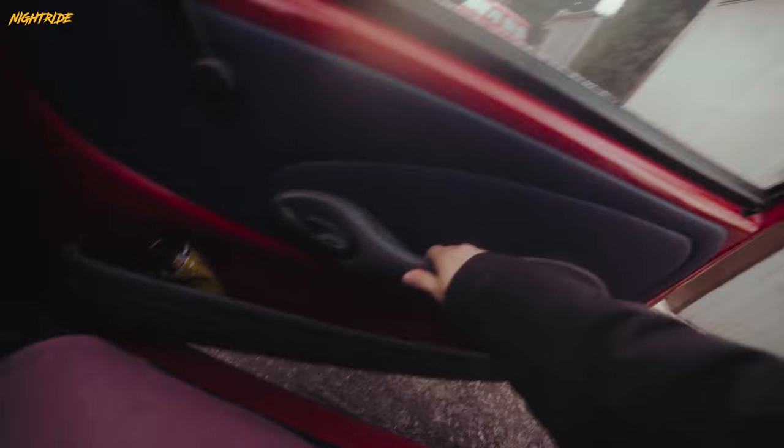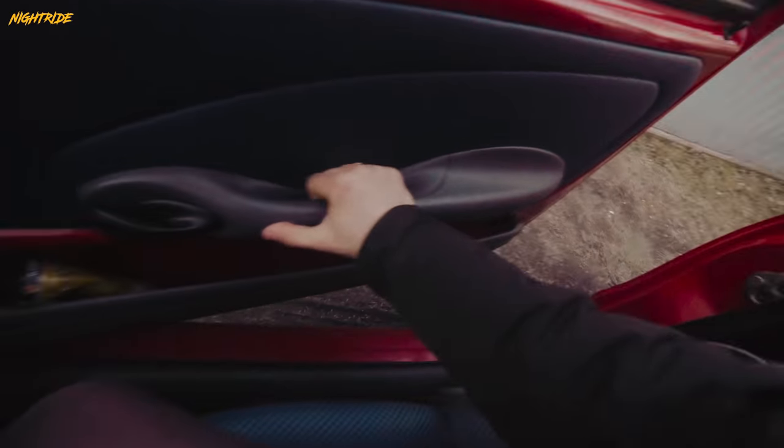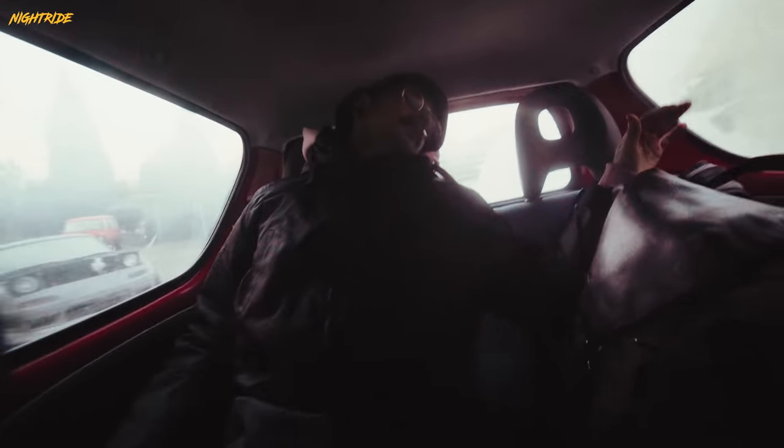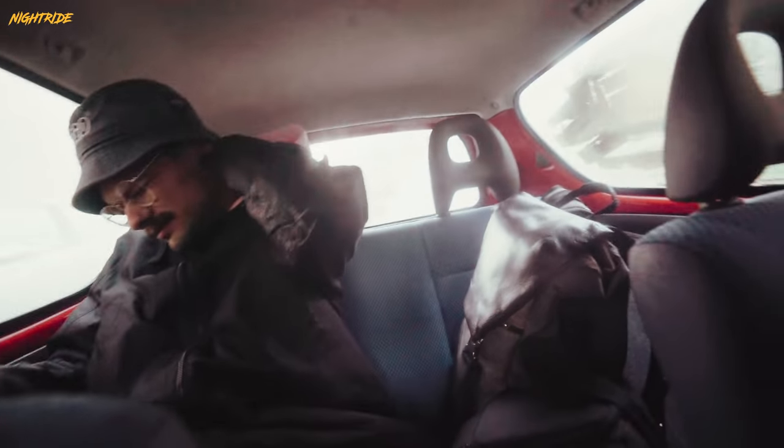Let's go, chauffeur. Wait. Hey, war jetzt dran, komm ich auch mit. Und du gehst hin. Okay, let's go. Wait. Oh, the G-Force, man, my neck.